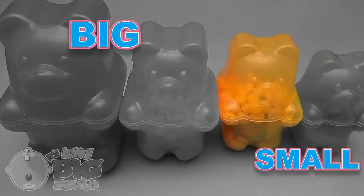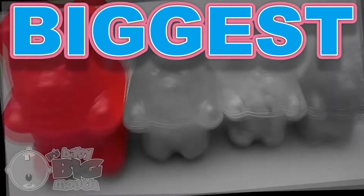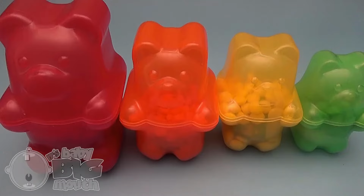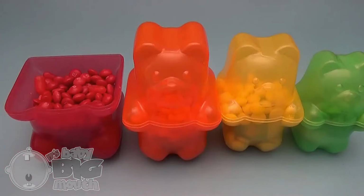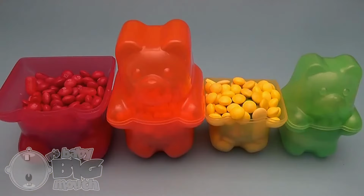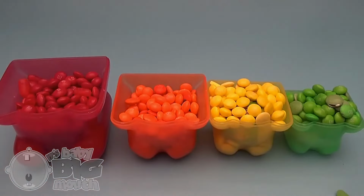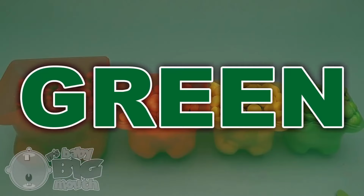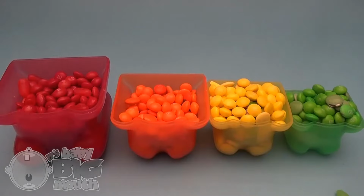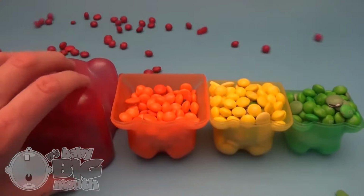Small. Big. Bigger. Biggest. Now let's color up the fun. Red. Yellow. Orange. Green. Now that we've colored up the fun, let's dig into this surprise candy.